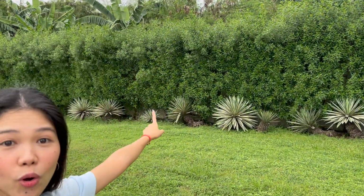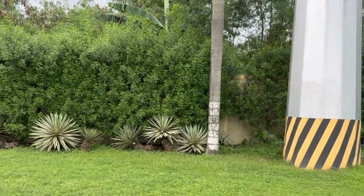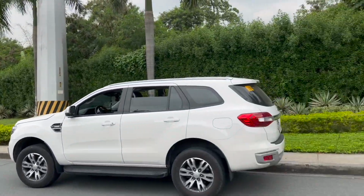Alright, now we're just gonna walk back towards Lawton, which is where we started this journey to McKinley West. And for some reason, the guards are extra nice today. They answer all my questions. They didn't shoo me away. What did you just ask them, Jenny? I just asked them if this is the end of McKinley West. Well, technically the start if you came from Fifth Avenue, BGC. On this side here is a golf course. Do you know how to play? I can learn. Yep, and here's the sign of McKinley West, which we were shooting from across the street earlier. Just trying not to get hit.